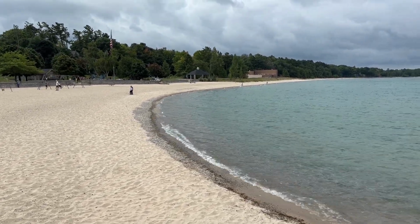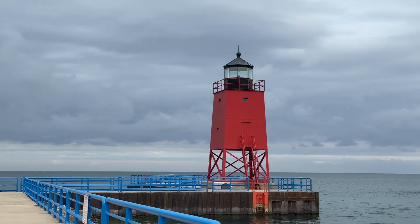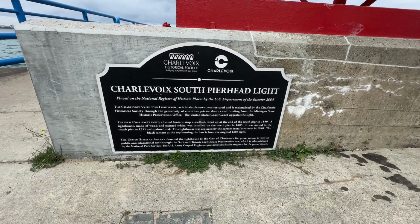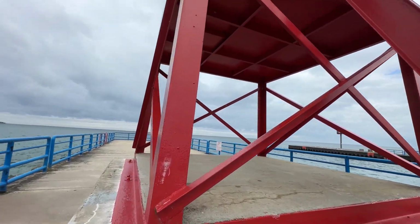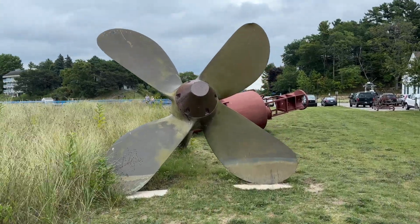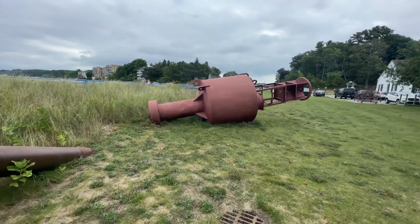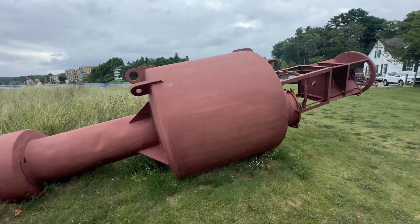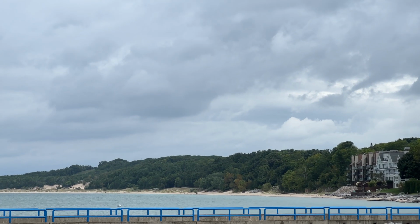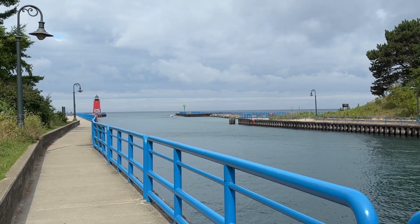Alright, nice little beach in Charlevoix. There's the Lighthouse. Giant propeller from a ship. And a giant buoy. It's crazy how much of that sits underwater. The walk out to the Charlevoix Lighthouse is relatively easy and a great way to take in the stunning views of Lake Michigan. The path is smooth and well maintained, but there are some stairs involved. It's definitely worth the short walk.